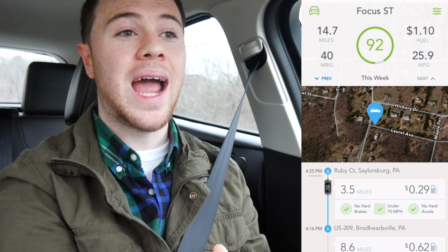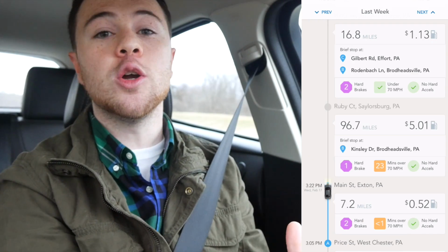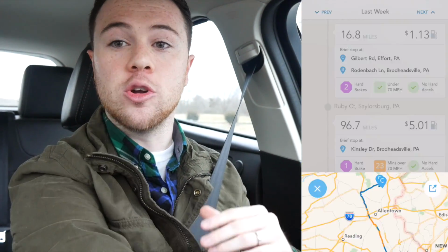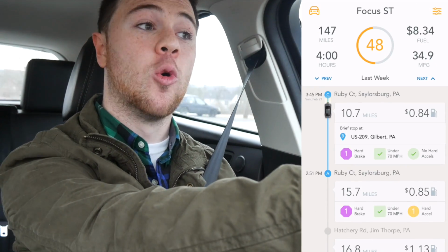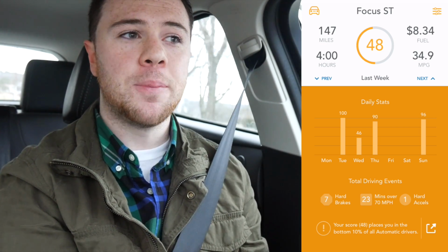It tells you how many miles per gallon you got on a certain drive, how long your drive was, how long you were over 70 miles per hour, if you've had any hard stops, if you've accelerated too quickly. And those three things are going to determine your driving score, which in the app is based from 0 to 100, and the higher the better. So if you come to a hard stop, you will be penalized. If you're driving for too long over 70 miles per hour, which wastes gas, you will be penalized. If you accelerate too quickly, you will be penalized. Your goal is to have the highest score possible, which will mean that you are a good driver, you don't have bad driving habits, and you are saving money on gas.